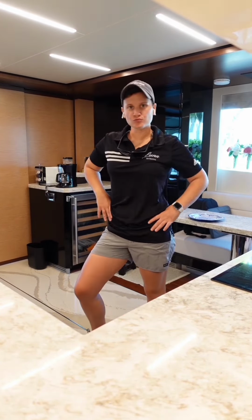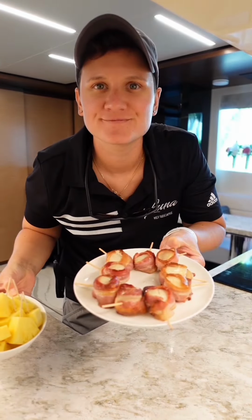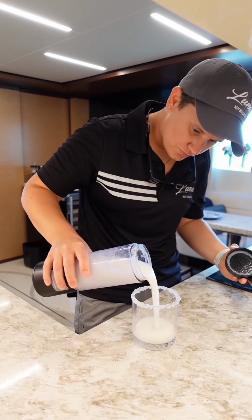The guest that we have on board tonight loves themed parties. She requested Latin American night, and she even brought us stuff to wear. So tonight, I'm making dinner in a sombrero.